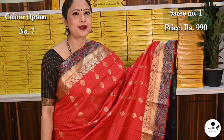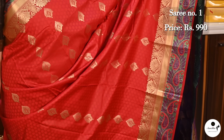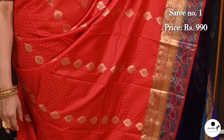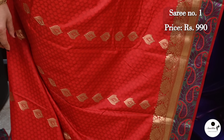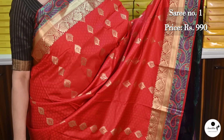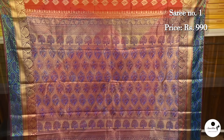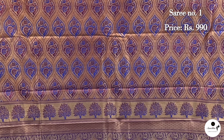This saree is very ideal for a newly married bride, in red with gold and green. Rich shining pallu with contrast blouse piece in violet color.